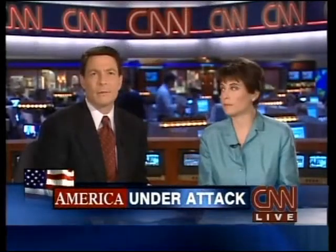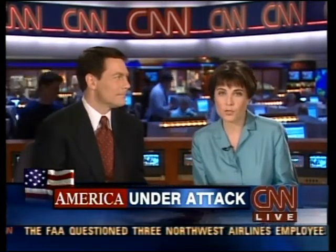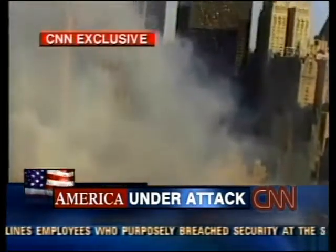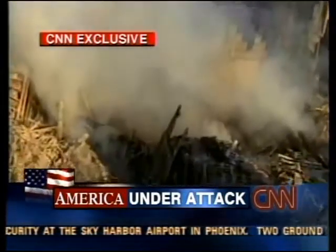Our extensive coverage of America Under Attack continues. For now, I'm Jonathan Mann. And I'm Ralitza Vasilova. We leave you now with the latest pictures that we received on the remarkable devastation and the extent of the devastation in Manhattan. These pictures shot by a structural engineer.